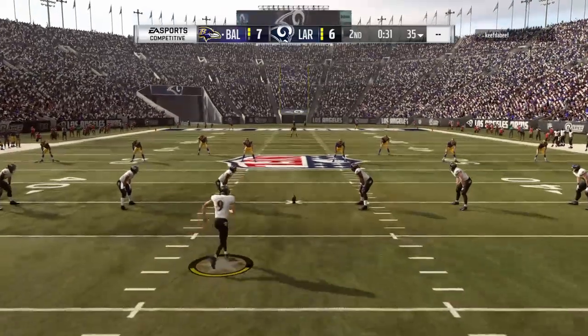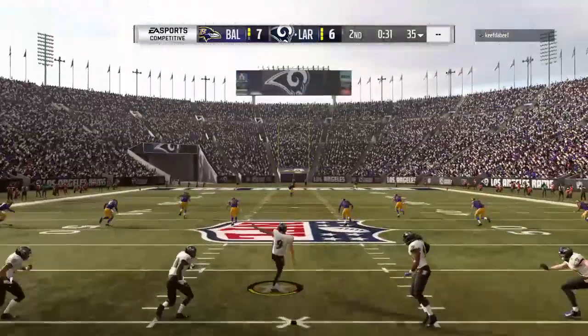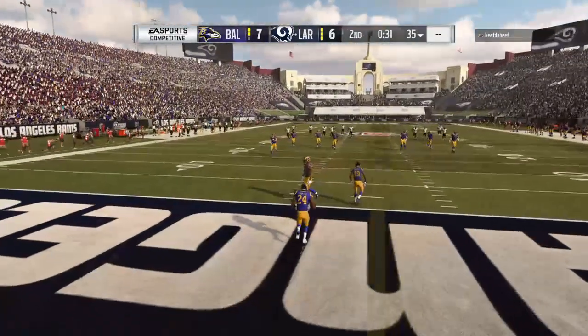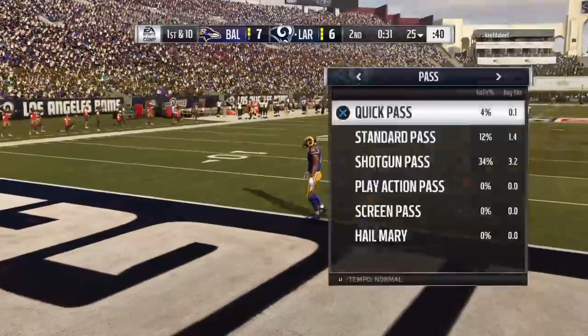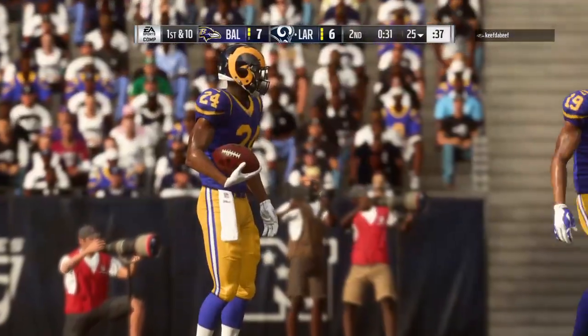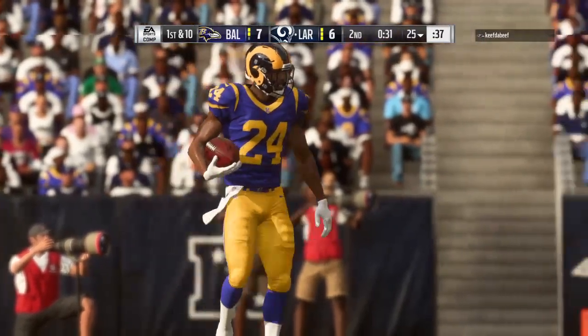Here's Tucker now out to kick this one away. And no return on this one as the fair catch is signaled for and taken. And the Rams now coming out on the field. And what do you think goes on here in this situation?